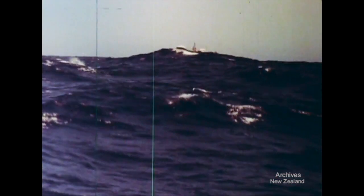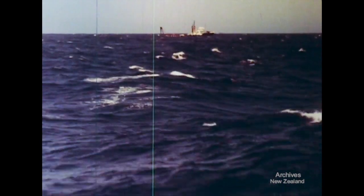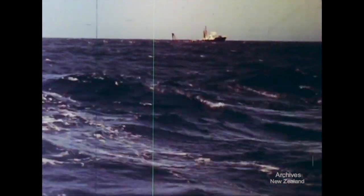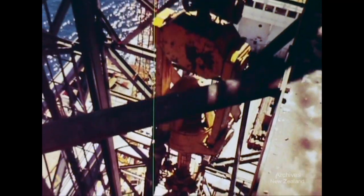As each anchor is positioned, it is marked with a cylindrical buoy. In this sea, it is 4 days before all 8 anchors are laid and the Discoverer is secure. Now drilling can begin.